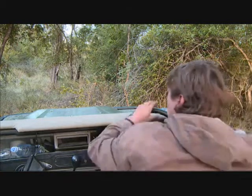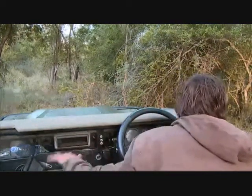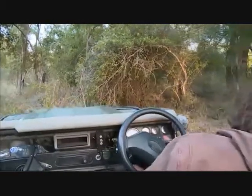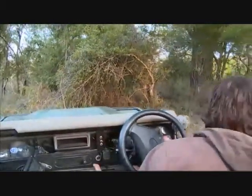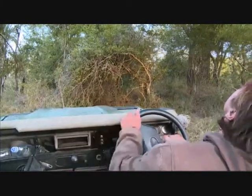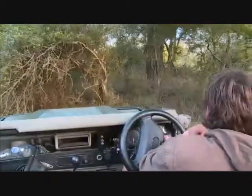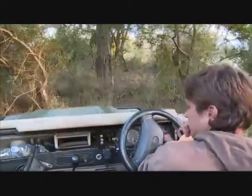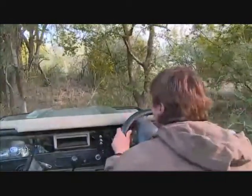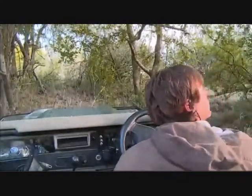Just gonna put my nose up here a little bit. There's some bushes I can't really see under just at the moment. But to give you an idea, if you look directly in front of us, the last place we saw him was at the base of that tree. And it looked like he came straight down towards where we are now. Let's just stop and have another look.